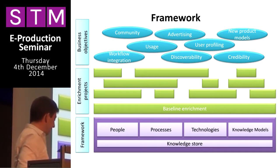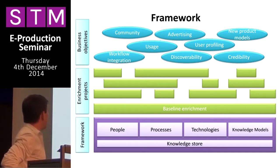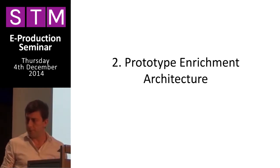Okay, cool. I think I'm taking too long, aren't I? Prototype enrichment architecture. Is this one hand up to you? Yep, cool.